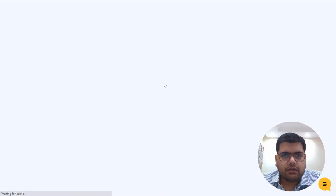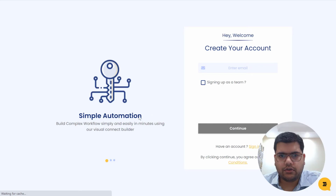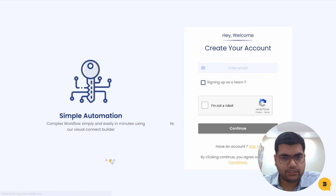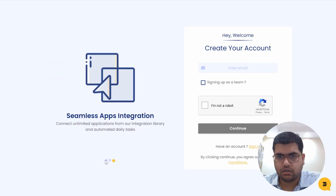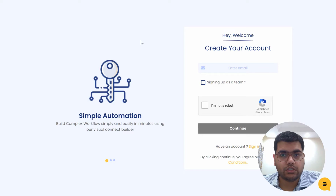I have already got the deal from AppSumo. I'm not going to sign up again here. I'm just entering here so that I can see if there is a pricing tab in here, but no, there is no pricing tab. And the good part is it doesn't even ask you for the credit card, so you can simply sign up and you can use the trial package.